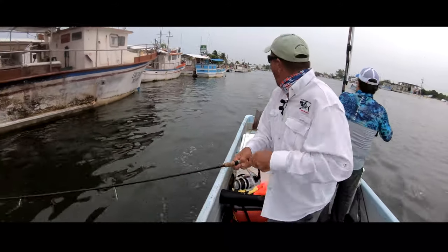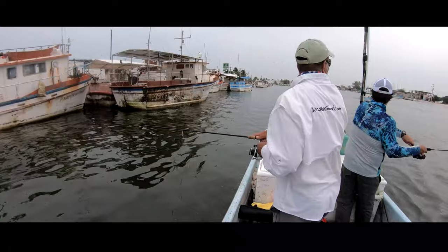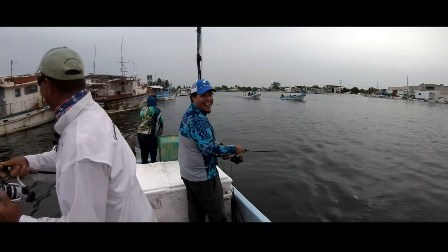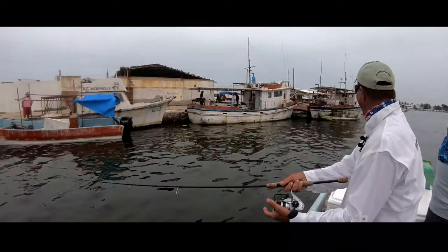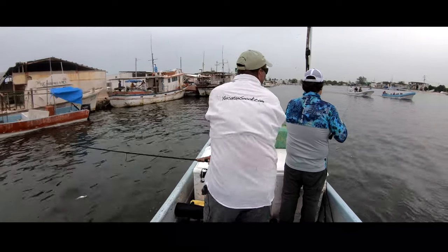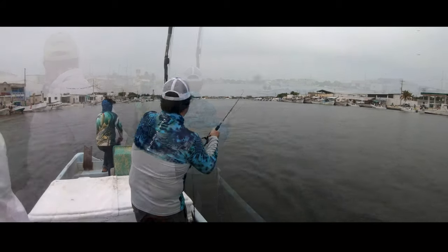Fish off. Fish off. Oh, he came and got Javier. I think that was Mio, and he went for yours. He got off and seen yours. Fish off, fish off.